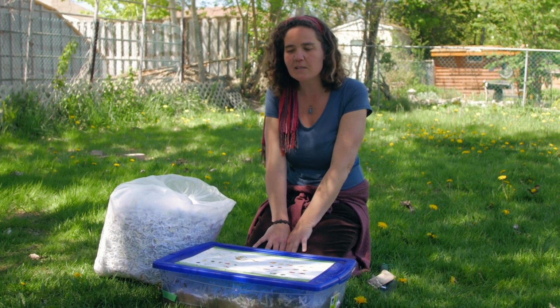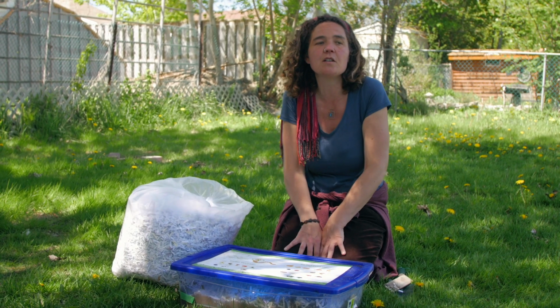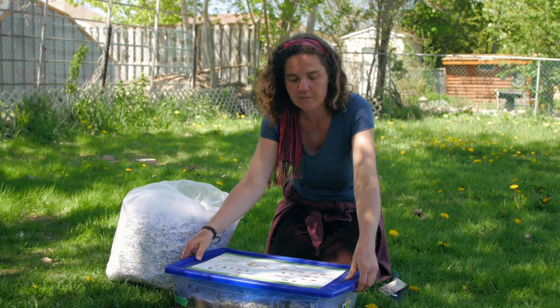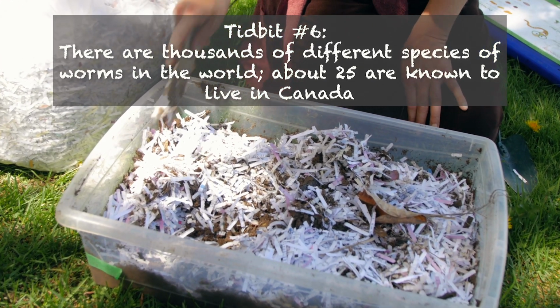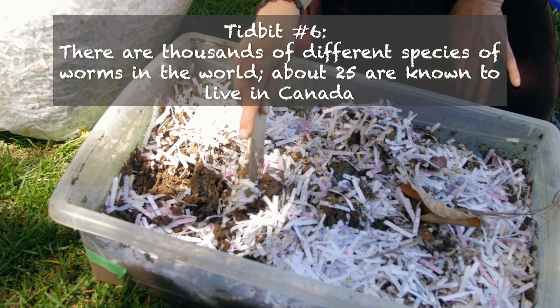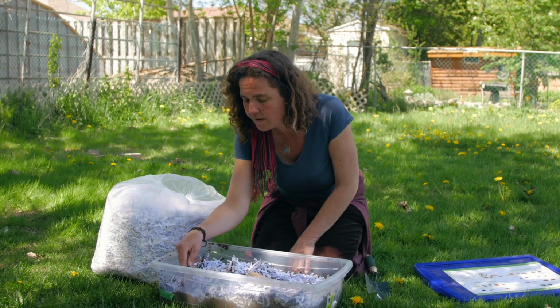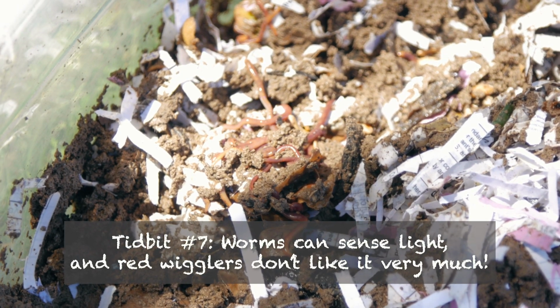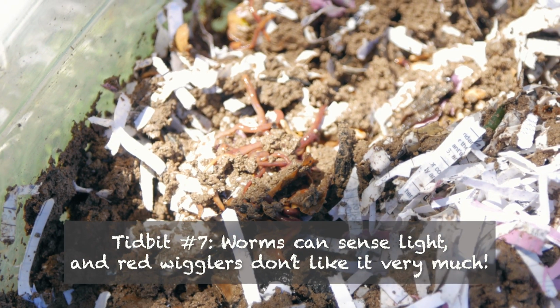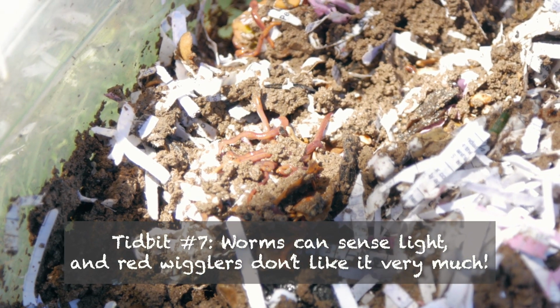We also use certain kinds of worms to help compost our food scraps. I have a vermi-composting or worm composting system here, which is full of worms called red wigglers. Now, there are thousands of different kinds of worms in the world, and these red wigglers are different from the worms that you would find in a garden or in a yard. They like to eat food scraps. They don't mind living pretty close to each other, and they're kind of red and kind of wiggly, so I guess that's why they're called red wigglers. They don't like light so much, so I won't hold them out for too long.